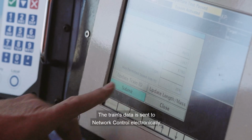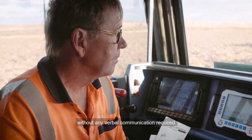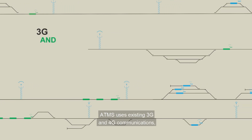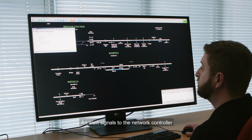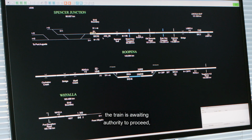The train's data is sent to network control electronically without any verbal communication required. ATMS uses existing 3G and 4G communications and has been designed to work with future networks. An alert signals to the network controller the train is awaiting authority to proceed, who then communicates authority to the train.